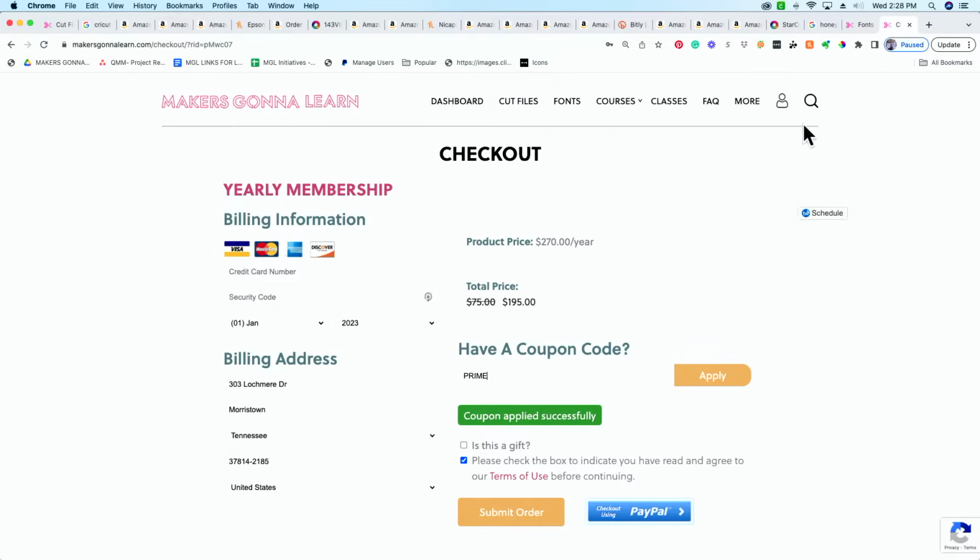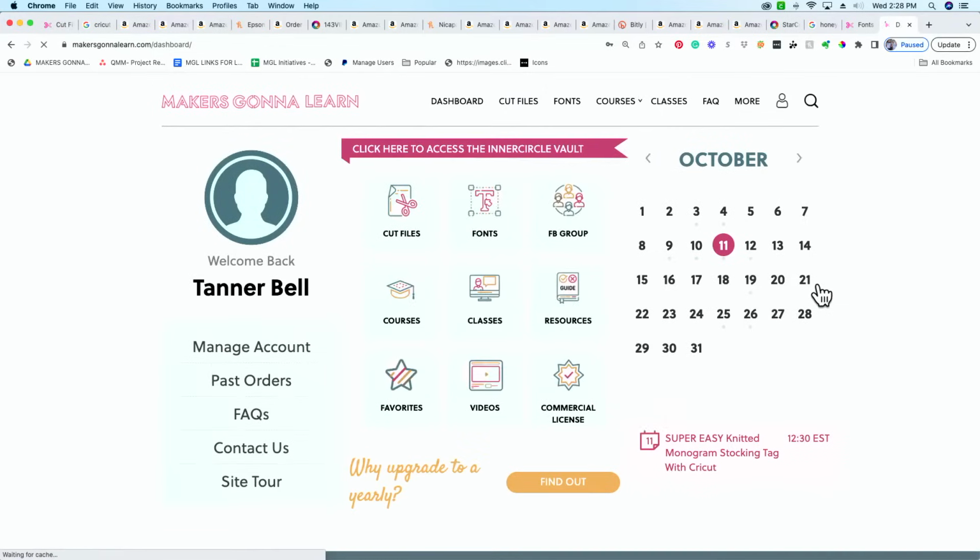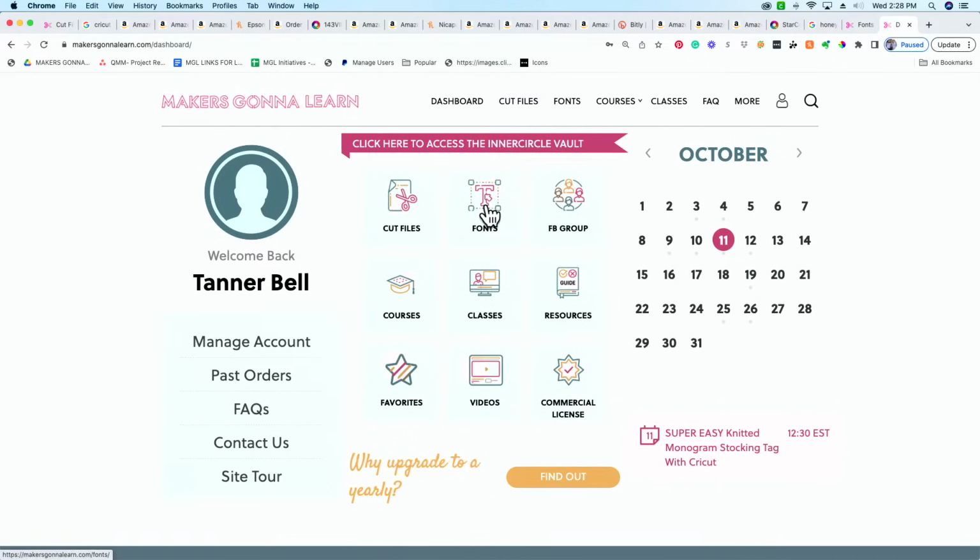When you're a member, you can come over here to the dashboard, which is my favorite place. This is where you want to go to be your hub. Cut files, fonts, Facebook group, course curriculum, classes. The difference between classes and courses: there's tons of free courses available in your account, but the classes, there's over 60. The classes are our member-only classes that we have once a month, and that's where those are going to be housed. They're exclusive to the membership, and they're our craft classes, where courses have multiple videos inside.